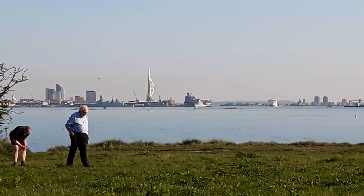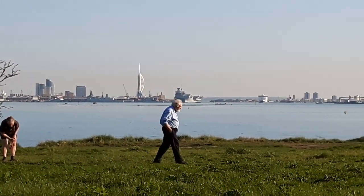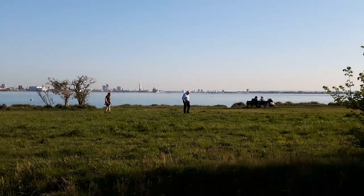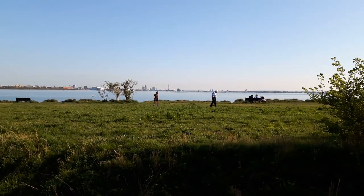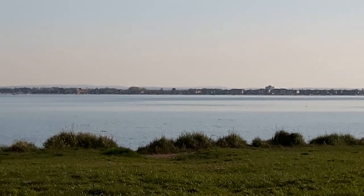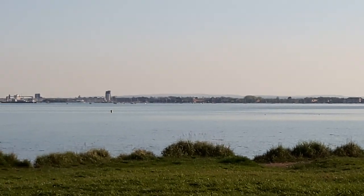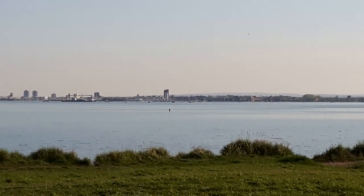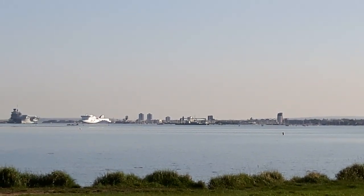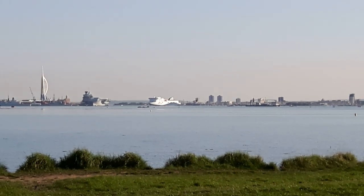You can just see the new aircraft carrier there, HMS Queen Elizabeth. Right in the distance on the horizon, that's Gosport, just the other side of Portsmouth Harbour. Cross Channel ferry just in the harbour there.